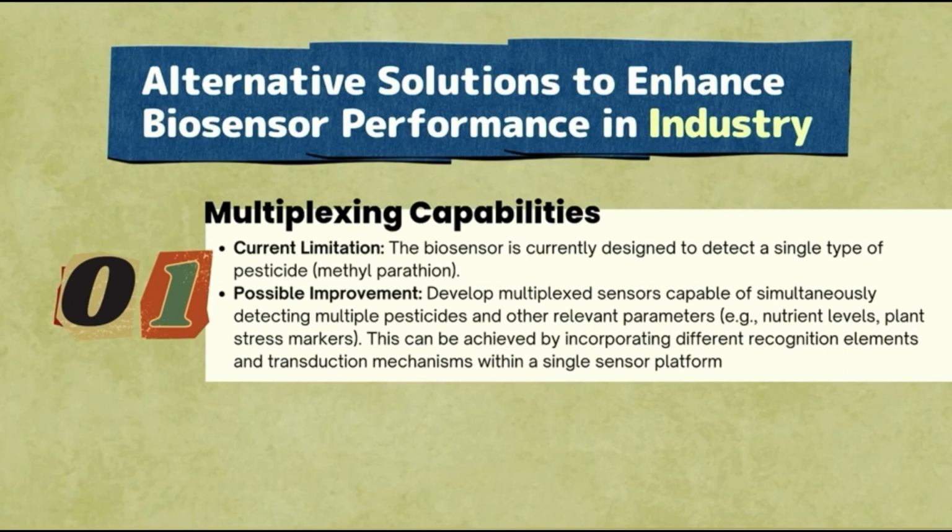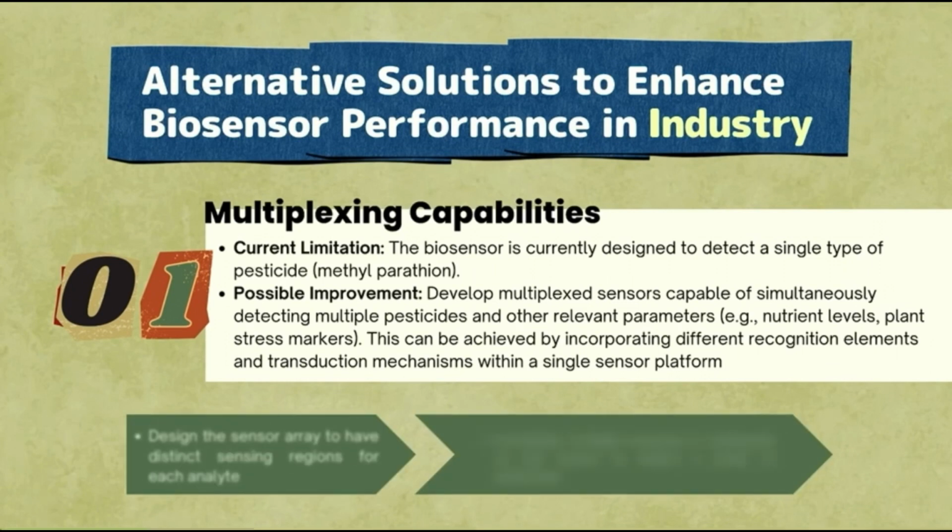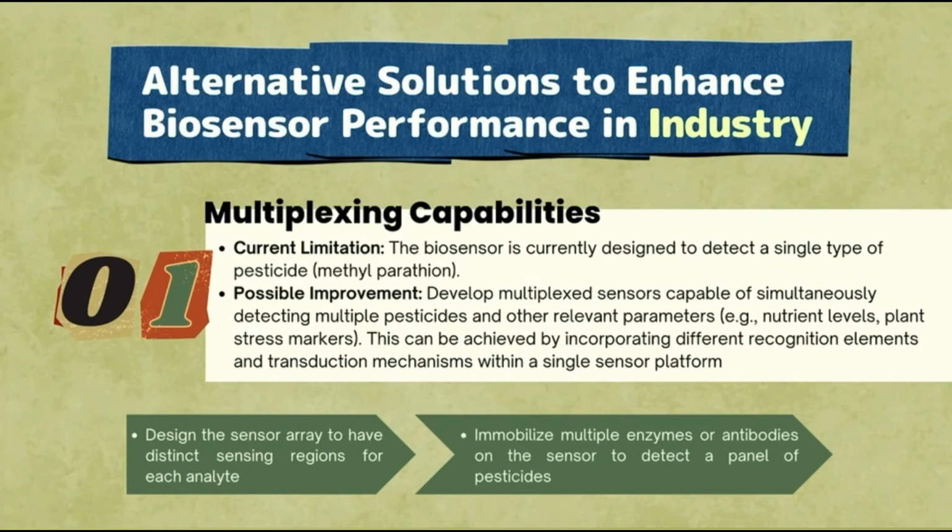This limitation restricts its utility in diverse agricultural settings where multiple pesticides and other parameters might also need monitoring. To address the limitation of single analyte detection, developing a multiplex sensor can be beneficial. This sensor will be capable of simultaneously detecting multiple pesticides and other relevant parameters, such as nutrient level and plant stress markers. This can be achieved by incorporating different recognition elements and transduction mechanisms within a single sensor platform.